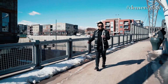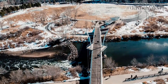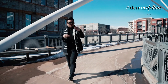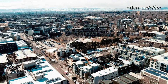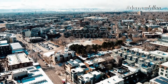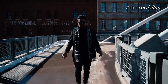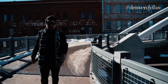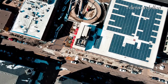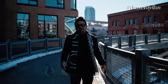As I mentioned earlier, the borders of the neighborhood really start at the Platte River on the east, and then you've got Federal Boulevard to the west. You've got 38th Avenue to the north, and then you've got its spear that kind of hugs the bottom part of the neighborhood. It's a mixture of so many different neighborhoods, but collectively it's known as the Lower Highland. Between Potter Highlands, the Scottish Highlands, and the Lower Highlands, it's quite confusing. You can't tell what's what, but we all call it LoHi or Lower Highlands.